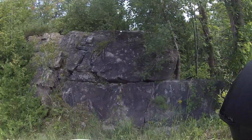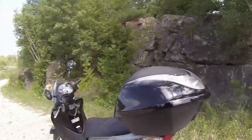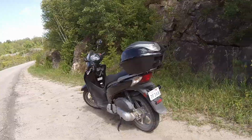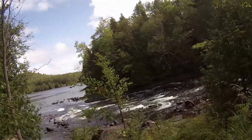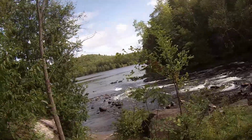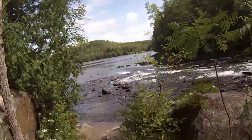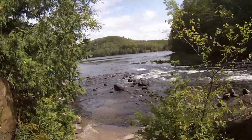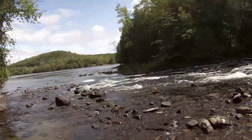So just on my way back, at Myers Cave, the little town of Myers Cave, I decided to stop and take a look at the falls. Oh, this is nice. Beautiful.